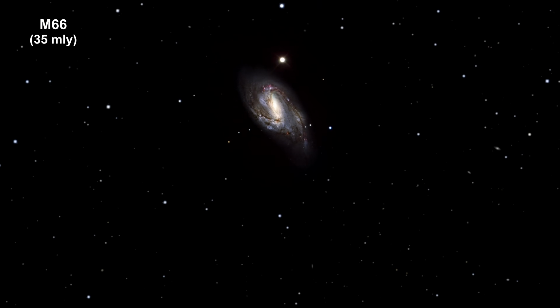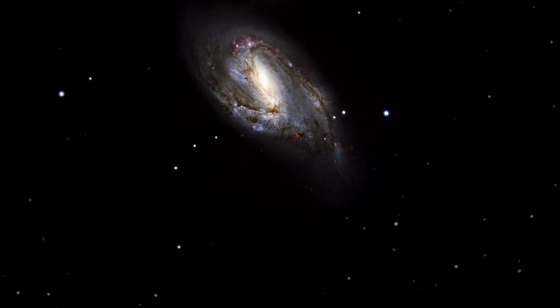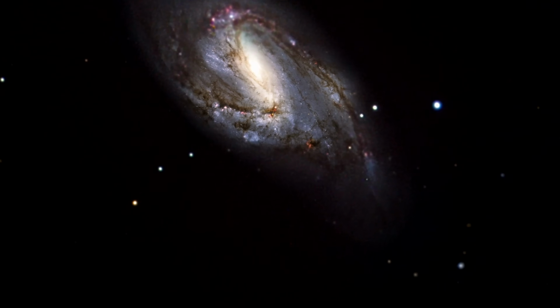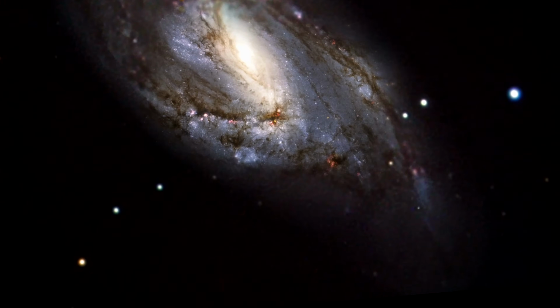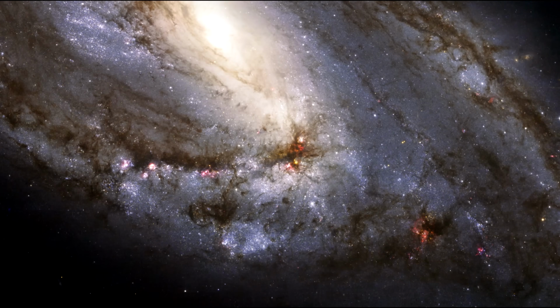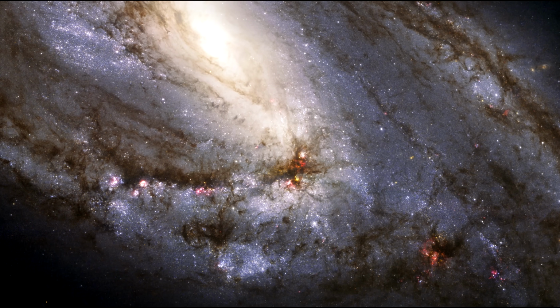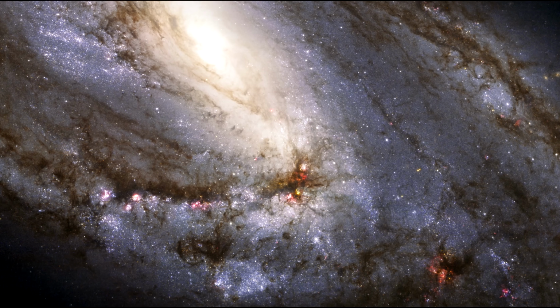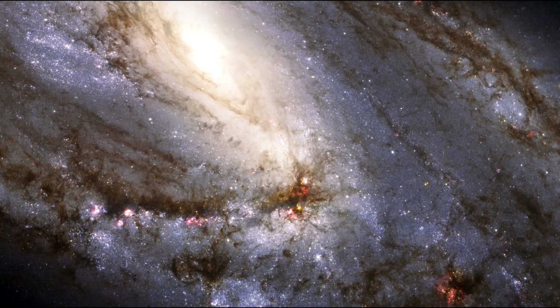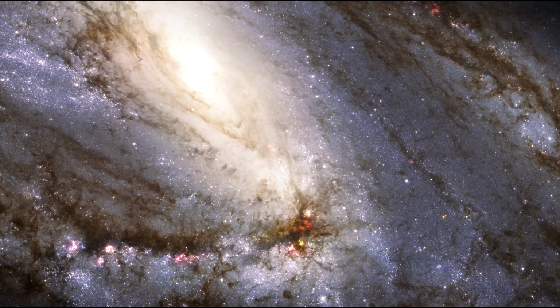Here's a deep look into M66, the owner of unusually asymmetric spiral arms which seem to climb above the galaxy's main disk, and a displaced nucleus. Astronomers believe that M66's once orderly shape has most likely been distorted by the gravitational pull of its two neighbors. M66 boasts a remarkable record of supernova explosions. The spiral galaxy has hosted 3 supernovas since 1989, the latest one occurring in 2009.